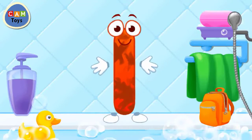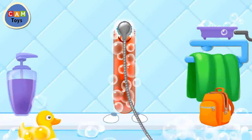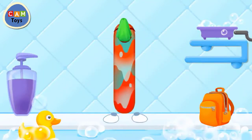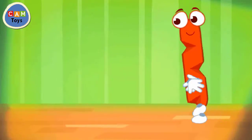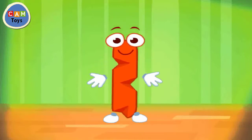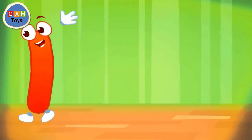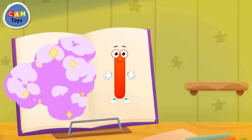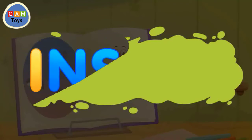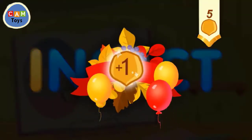The letter got dirty. First, soap the letter up. Wash away the soap with water. Wipe the letter with a towel. Good job! Got crumpled. Ready? The danger is over. I, insect. You've earned a nut for the squirrel.